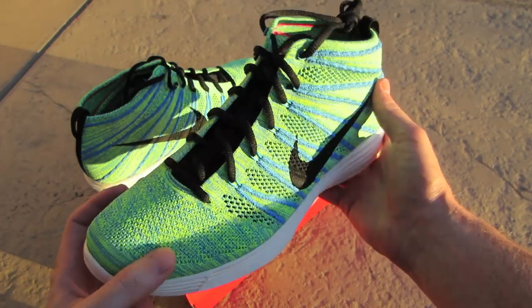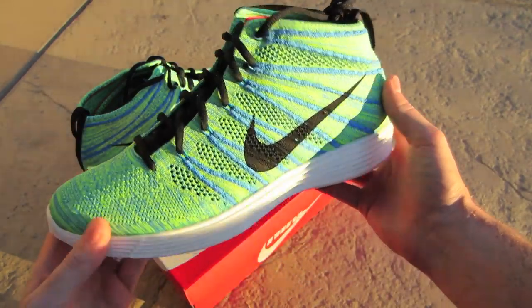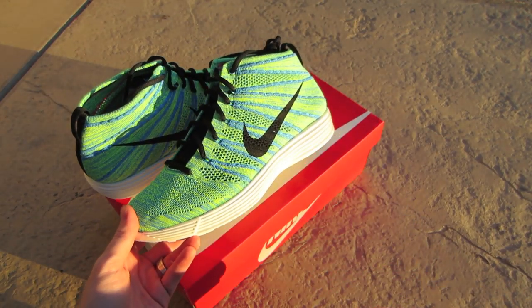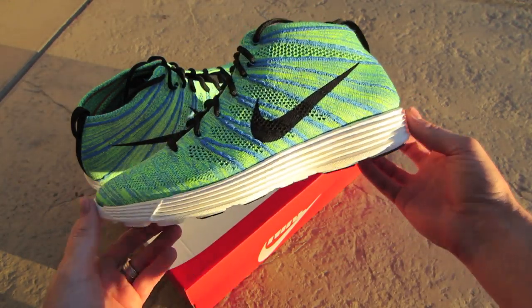I know they released a black colorway or a gray colorway as well as a burgundy red colorway. So let me know your thoughts on these Blue Glow Flyknit Chukkas. Let me know if you're going to cop a pair or any of the new colorways.